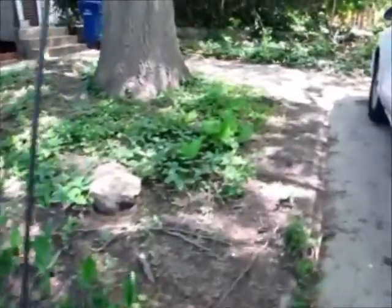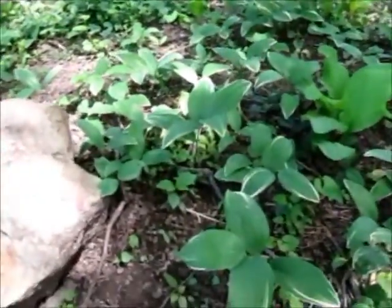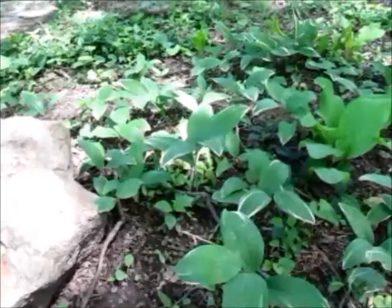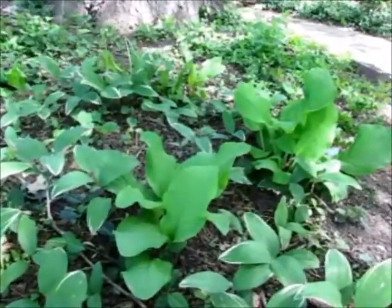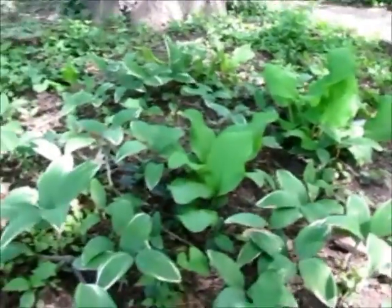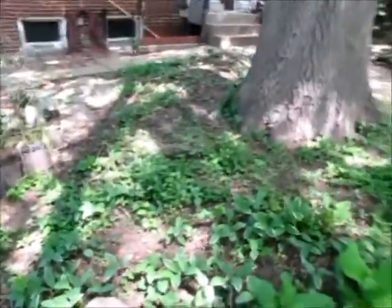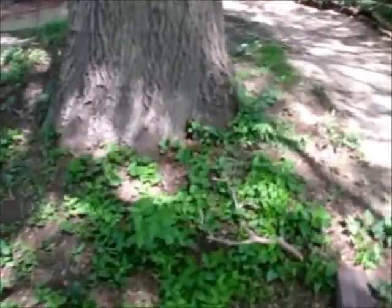And then over here, I think this is Solomon seal. It's either regular Solomon seal or false Solomon seal, I don't know, but it's pretty. And then I'm not sure what this larger leafed stuff is, but I'm gonna let it do its thing and see what it is. And of course, there's some more bush honeysuckle, and the cursed vine is everywhere. Everywhere, see? Everywhere.